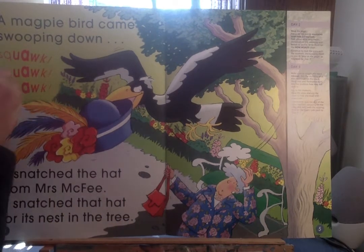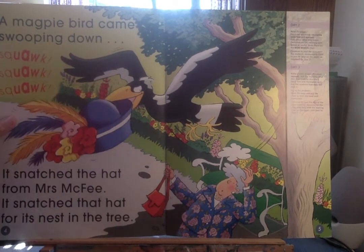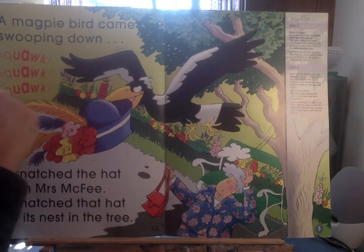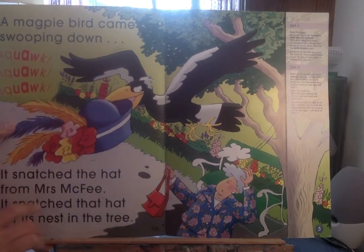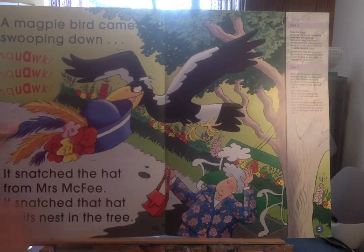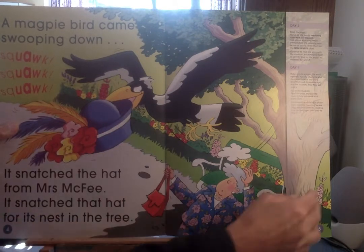Let's read. A magpie bird came swooping down. Squawk, squawk, squawk. It snatched the hat from Mrs McFee. It snatched that hat for its nest in the tree.